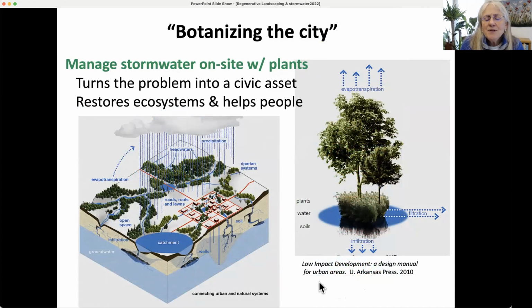Okay, so again, from this book, they talk about botanizing the city. Well, right off the bat, that sounds like something that might be interesting. And the idea is manage the stormwater on site, that is where it falls, using plants. This turns the stormwater problem into a civic asset because you plan areas that have plants that can help soak up the water and improve the soil so that stormwater infiltrates more into the soil rather than just running off.